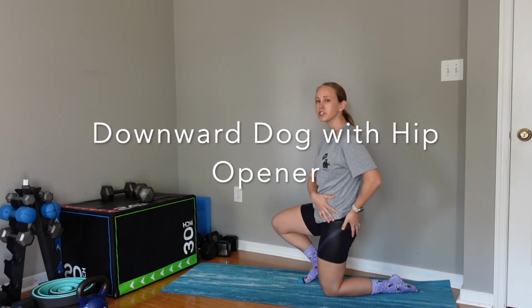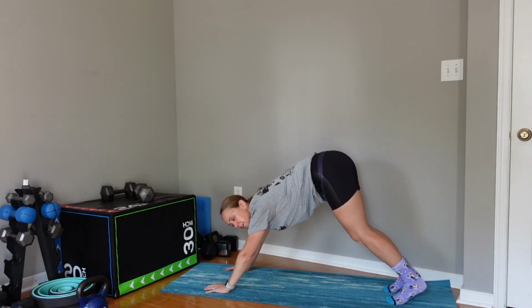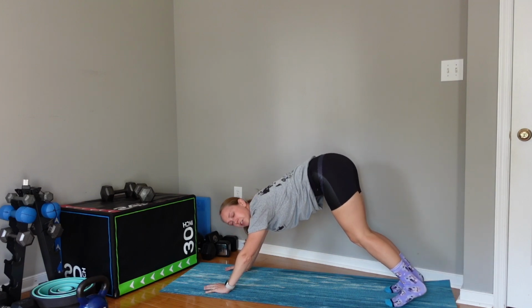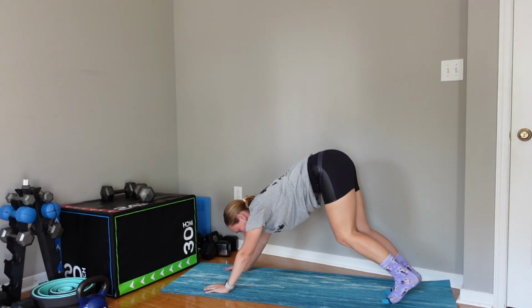So I'm only going to show it to you on the left side, but you're going to get in that downward dog position. And from this position, lift your leg up and over to the other side and down. You can tap a wall if you have it near you, and down.